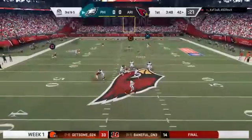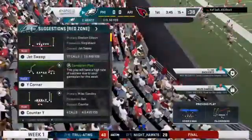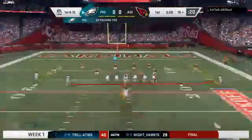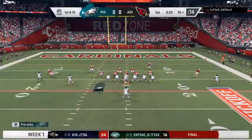Wentz. He's got his man on the crossing route. And he's going to be down inside the 20 at the 15. A very solid gain of 27.